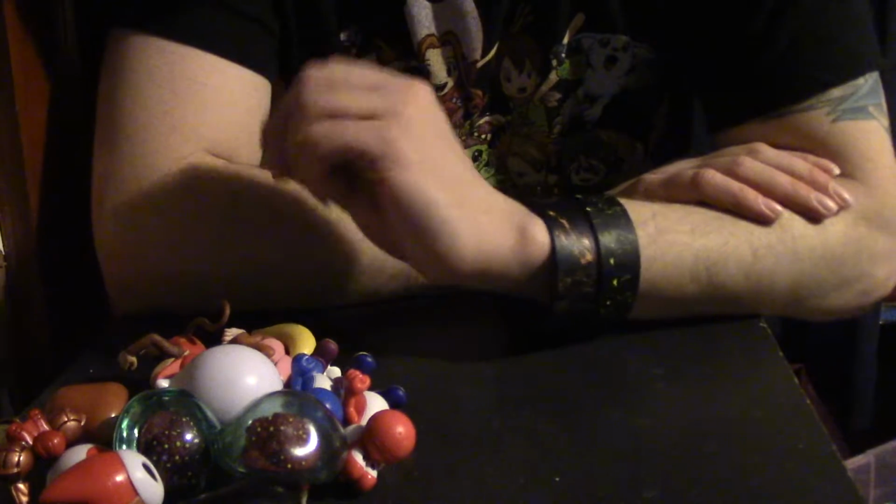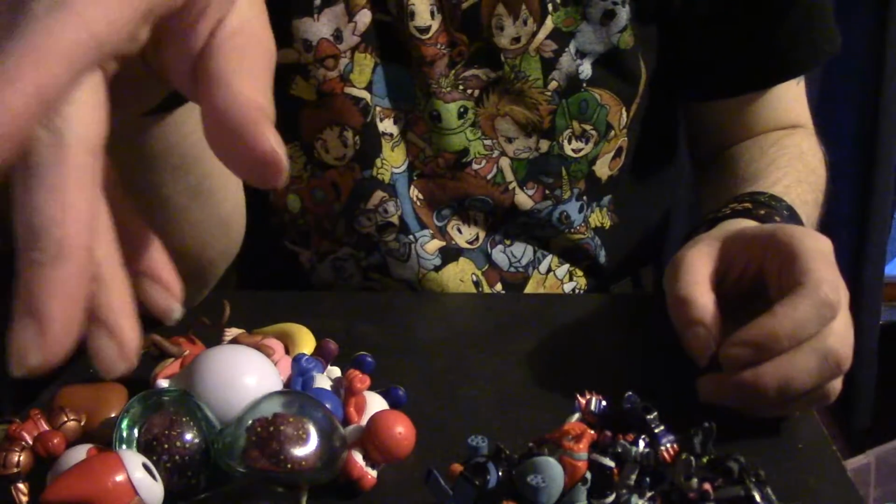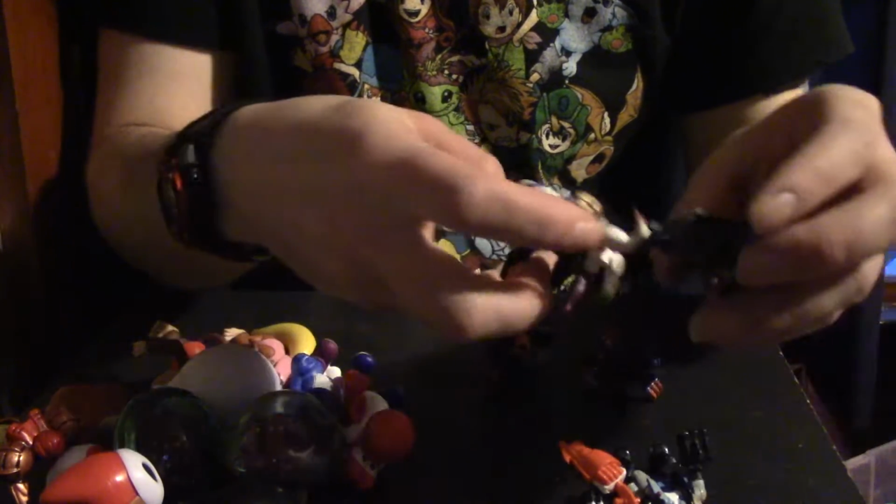Now, one of my favorite toys when I was a kid were called ZBots, which I've actually made quite a few videos on, like my eBay unboxing and my ZBot memories videos. But anyways, there were these little 2-inch robots that looked like this. It was a whole bunch of them. It was actually 3 series. They ran from 92 to 95, I believe.